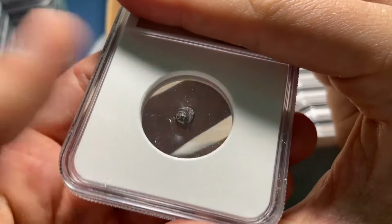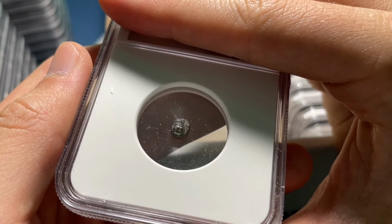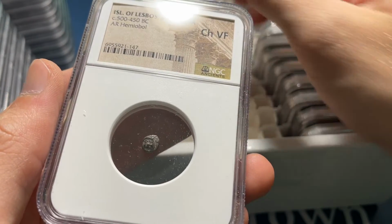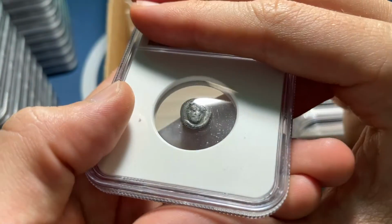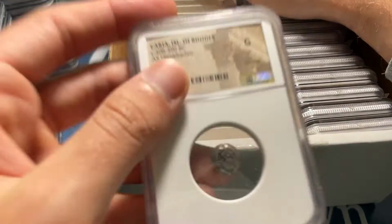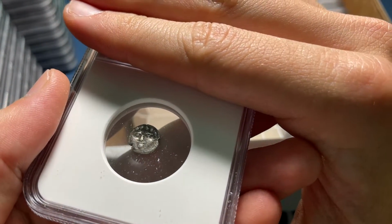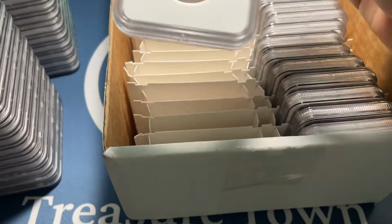Small square, but an interesting front-facing portrait here. Kind of looks Roman, but I think it's much older. I'll call it VF. Choice VF. Lesbos. A nice rose. It was good. Another nice detail. I'm going to pull this back to choice fine. VF. Just a little bit more wear, I think, as I see it.